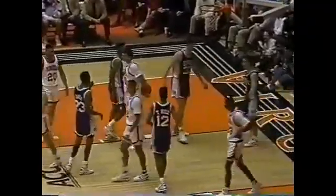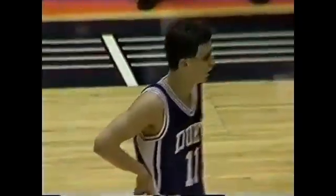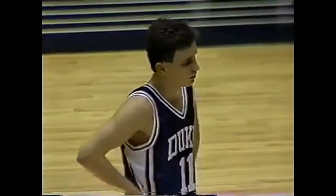Crotty barrels in and draws the foul. Really have to make sure with John Crotty that you move your feet and get in front of him. He gets in that free throw line area and lowers that shoulder and heads to the basket. If you're in front of him and you go down, then that lowering of the shoulder is going to be a foul on Crotty every time. But if you're on the side when he lowers that shoulder, the foul's on you, as Hurley discovers. The first foul on Bobby, fourth on Duke.